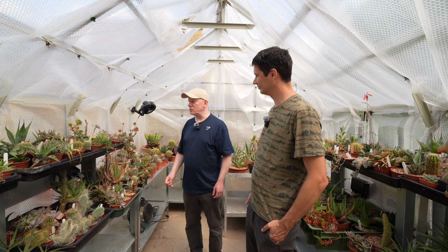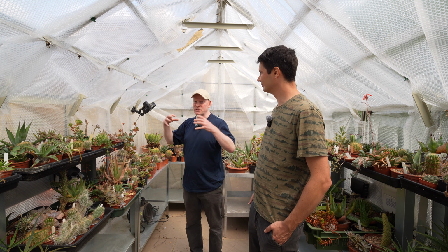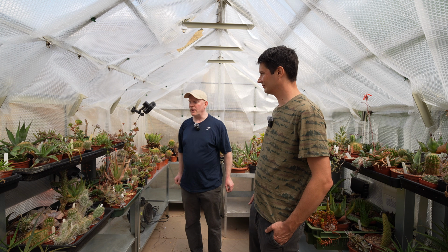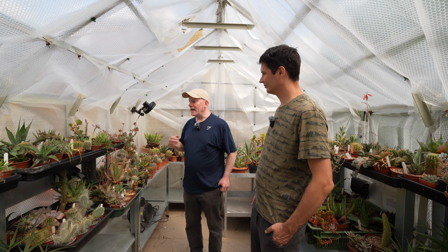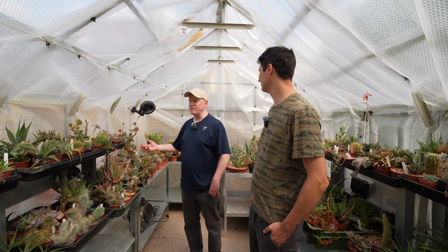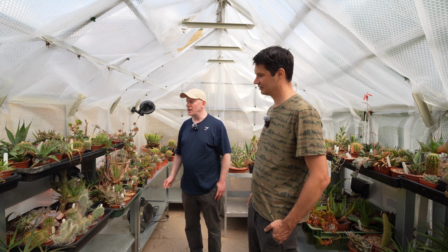It's been such a struggle this year, but now this greenhouse has been moved, these plants are out of the glaring direct sun. I'm finding I'm getting healthier growth. The aeoniums are starting to wake up a little bit because, of course, they go summer dormant in these temperatures.